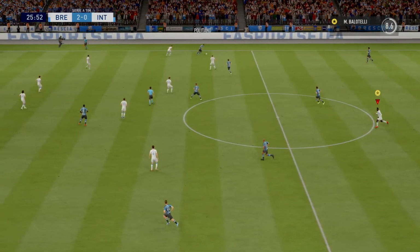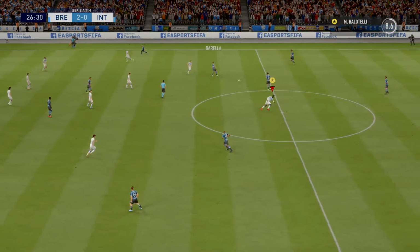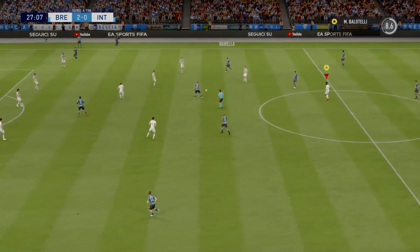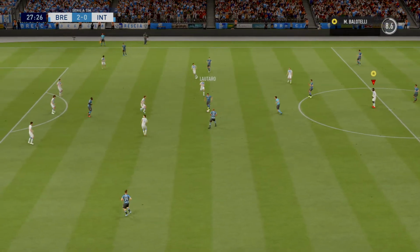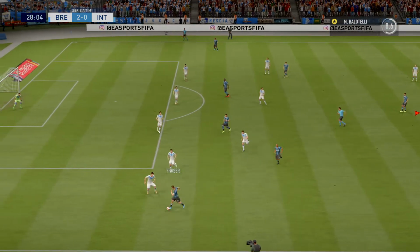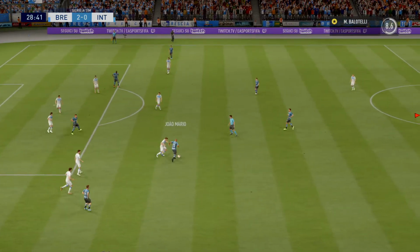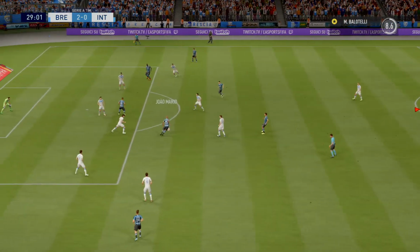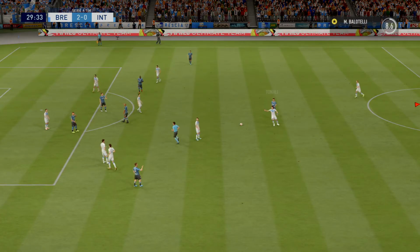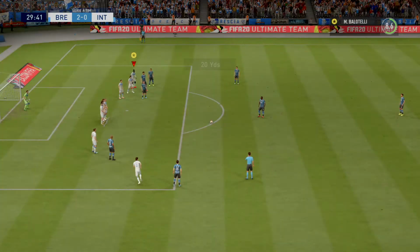Politano. Ranocchia. Barella has it. Martinez. Going well. Top-notch tackle. Messina. Very quick thinking there. That's a foul, and it will be a potentially dangerous free kick.